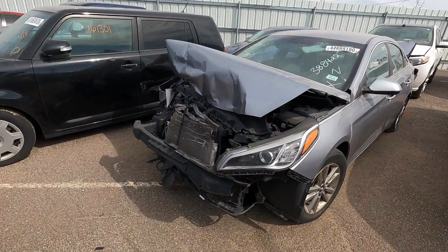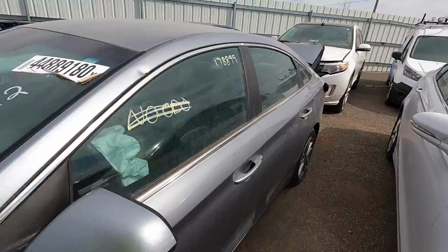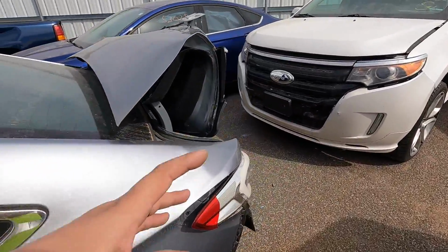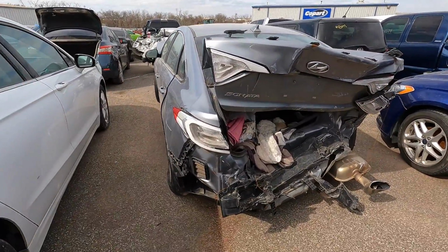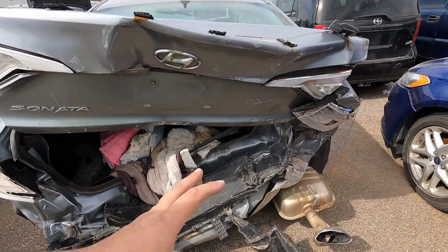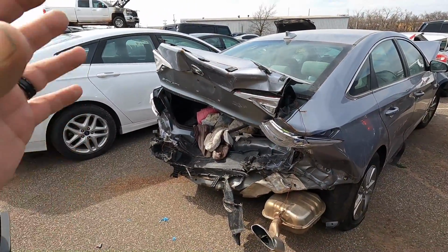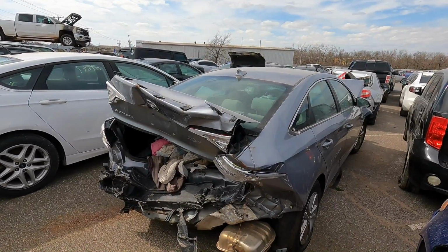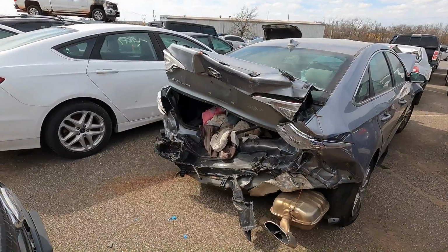We'll do a couple carnage cars real quick. This one obviously took a pretty hard hit to the front and the rear. It's a 2016 Hyundai Sonata, had 178,000 miles on it. So this was a very, very well used car. You can see it took an extremely hard hit to the back end. And I'm thoroughly impressed when I see cars like this that take an impact this severe, and I see the passenger compartment is 100% intact. The car did exactly what it was designed to do, man.